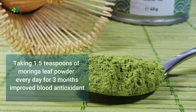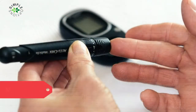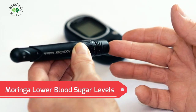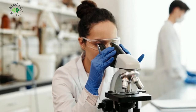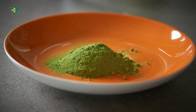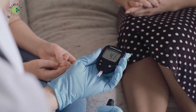Taking 1.5 teaspoons of Moringa leaf powder every day for 3 months improved blood antioxidant levels in women, according to one study. Moringa lowers blood sugar levels. Moringa aids in the regulation of blood glucose levels, lowering the risk of diabetes. Moringa also includes a pigment called chlorogenic acid, which helps to keep blood sugar levels stable after meals. Although there aren't many studies on this benefit, preliminary research appears to be promising. Moringa leaf powder was found to be effective in lowering blood sugar in one study conducted by the experts. In fact, the women who took part in the test observed a decline in blood sugar levels.